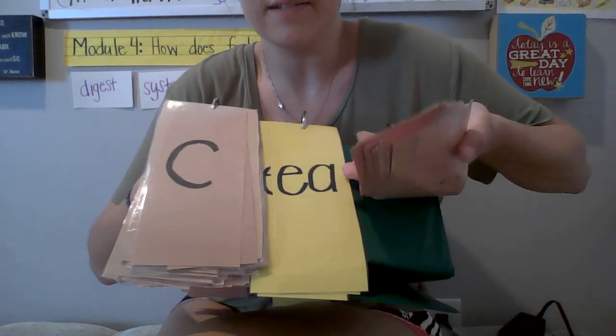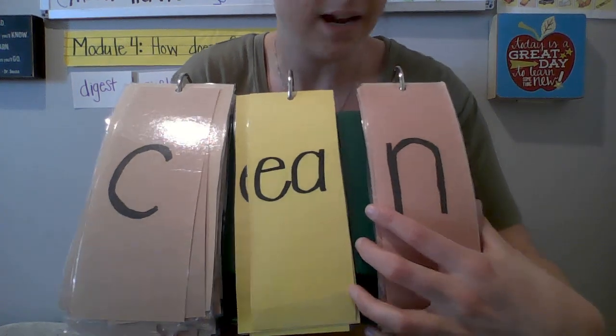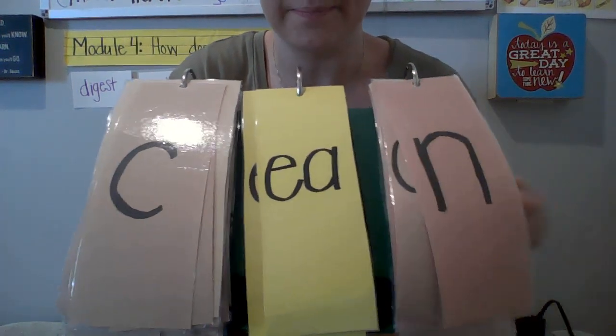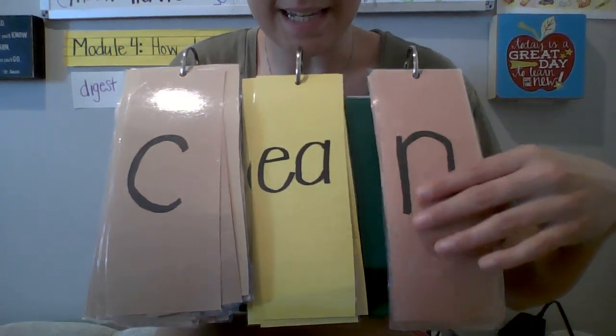Okay, now I'm going to switch it and I'm going to change it back to the EA vowel team. The EA vowel team is almost always going to have a consonant after it. Not every time, but almost every time. Seen or keen.